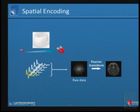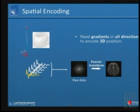In reality, we have to do a three-dimensional experiment, and it gets somewhat complicated, but I'm just going to say that we magically have three gradients, x, y, and z, which we apply in the right way. We collect a whole bunch of raw data, assemble it into a multi-dimensional Fourier data space, apply the Fourier transform, and get our image. So this is the data that we're acquiring in MR.